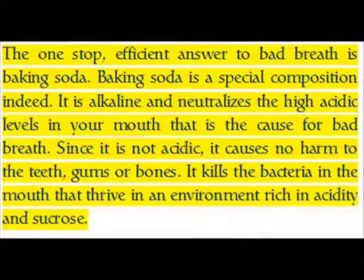The one-stop, efficient answer to bad breath is baking soda. Baking soda is a special composition indeed. It is alkaline and neutralizes the high acidic levels in your mouth that are the cause of bad breath. Since it is not acidic, it causes no harm to the teeth, gums or bones. It kills the bacteria in the mouth that thrive in an environment rich in acidity and sucrose.